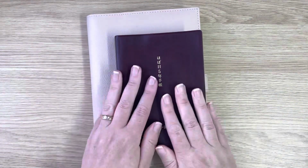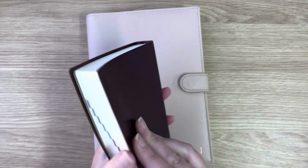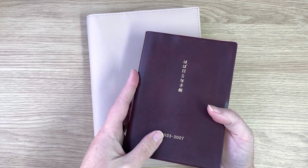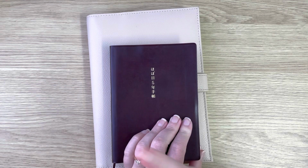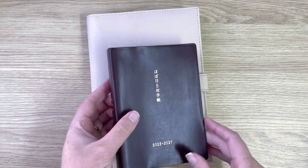I did promise you a little taste of the other planners that I'm using. So I've started the 5-year Hobonichi. I just got the A6. I feel like there's an A5. I don't know. I'm having a brain fart on that now. Anyway, so maybe it's all A6. It doesn't matter. It's irrelevant. I have this size. It is A6.